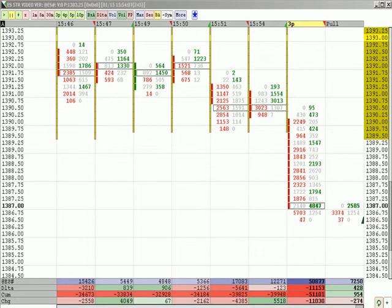This is an area of support, the 86 area. So if we close below value today, which we are currently below value by about 3 to 4 points, and we close on the low of the day, we could have some challenges over the next few days if in fact we have initiative selling into the close.